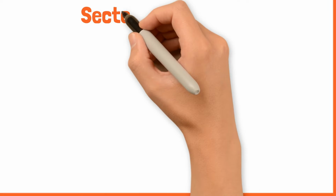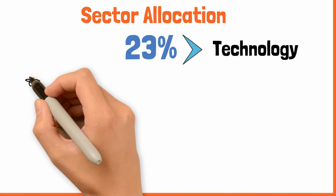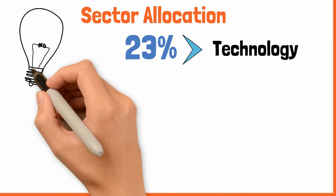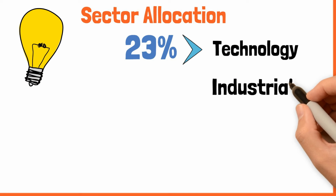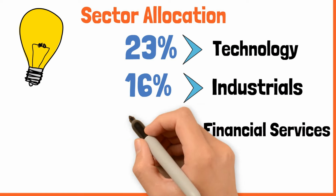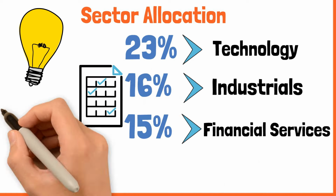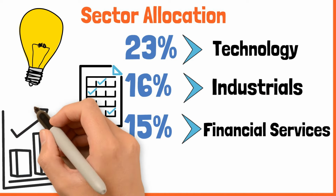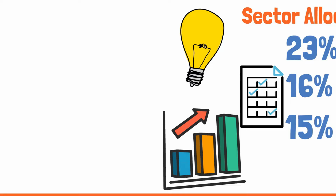FSMAX allocates a significant portion, over 23%, to the technology sector. This reflects the fund's focus on capturing growth potential in innovative companies. The fund also invests in established industries like industrials, over 16%, and financial services, over 15%. These sector weightings contribute to the fund's overall diversification. Mid and small cap firms promise more growth but also higher volatility than big ones.